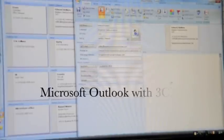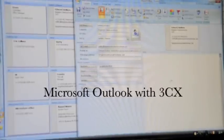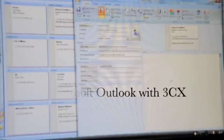Here we're going to show you the integration with Microsoft Outlook. When calls come in, we will get a pop-up for that contact if it recognizes their caller ID, which is great for you to see their information as the phone call comes in. You can see exactly who that person is and what company they're with. Also, we can make calls out of our contact list on Microsoft Outlook.